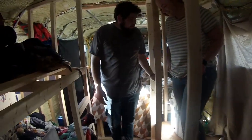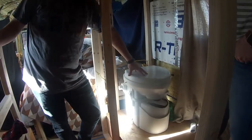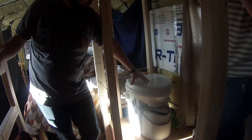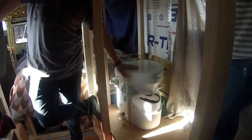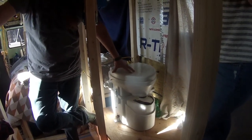And then right here, one thing she forgot, this is a Nature's Head toilet. We'll say it's pretty pricey, and we don't love it, but we don't hate it. It's a love-hate relationship. If you want to build your own composting toilet, I would suggest trying it out before you spend $1,000, because you could really save a ton of money by making your own.